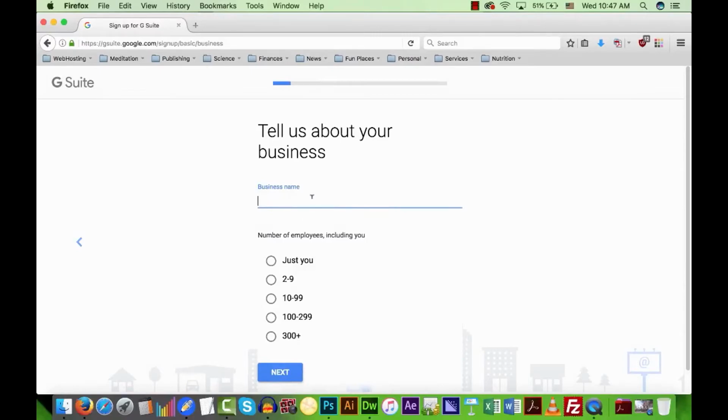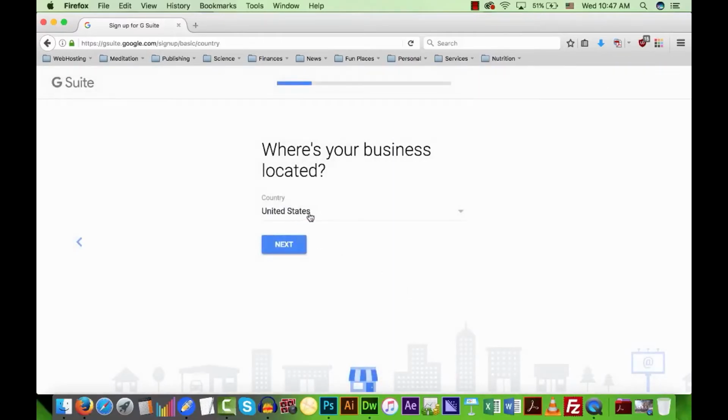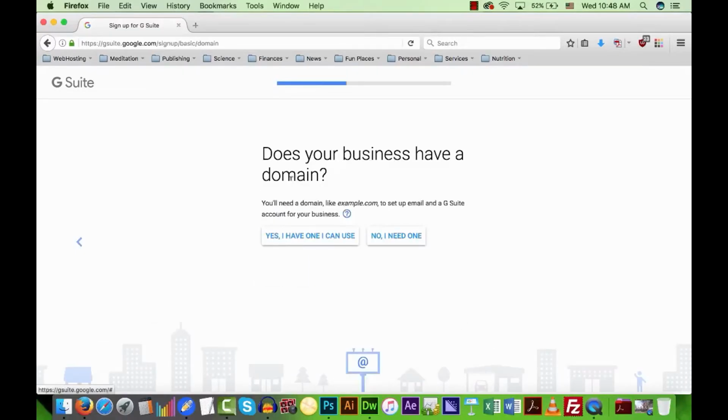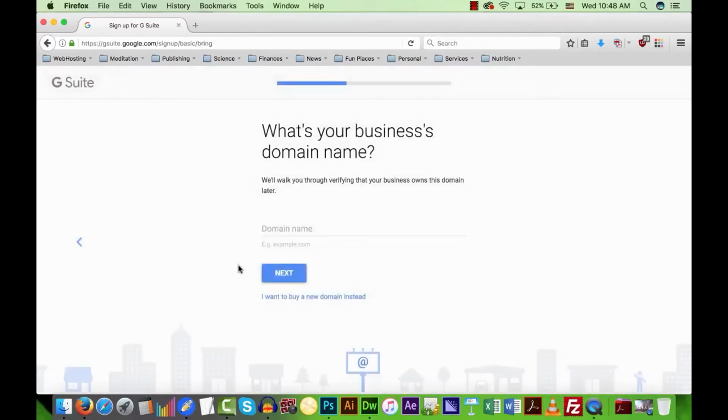So business email, I'll do My Realities demo. Choose just me. Click on next. In the US, here in the drop down, you can choose your country. Next is an email you check regularly so that G Suite can contact you if there's anything important. I'll just put down another email. Does your business have a domain? I already have my domain name, webmindrealities.com. So I have one I can use. Domain name is mindrealities.com. Next.